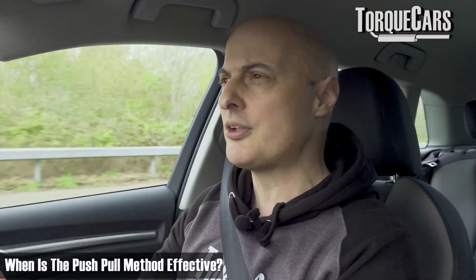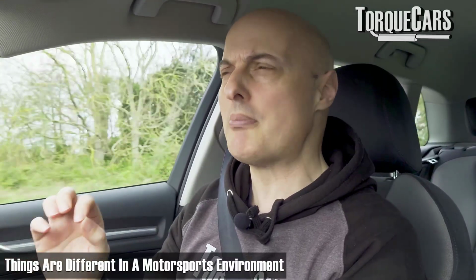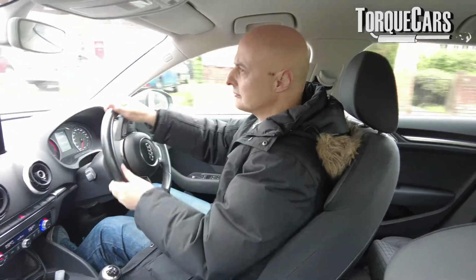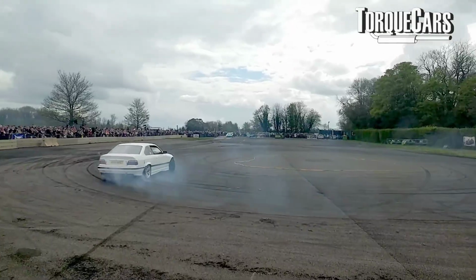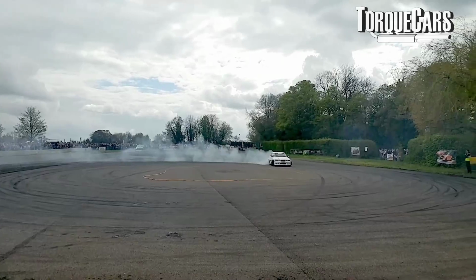So the push-pull method is very effective when you're parking, moving at low speeds, and also when you're driving at higher speeds. It allows that fine graduated control over the steering. But in a competition and motorsports environment, you really want to have full control of the car. You need to be making very, very precise steering adjustments, maybe going from full lock on the right to full lock on the left to maybe hold a drift or catch the car in a corner.